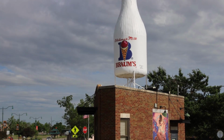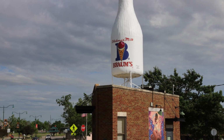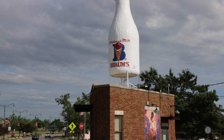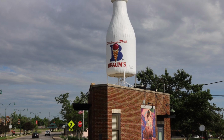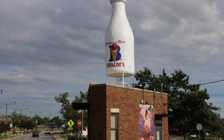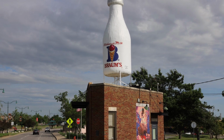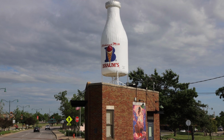The Milk Bottle Grocery Building is located in Oklahoma City. It was constructed in the 1930s, but the milk bottle wasn't added until 1948. A half-century later, it was added to the National Register of Historic Places. The building remains a popular photo op on Route 66 today.